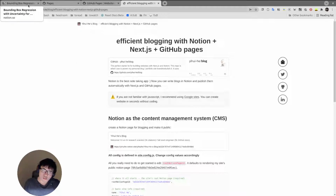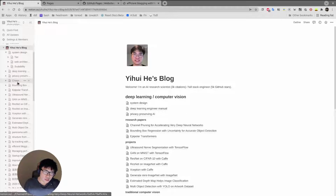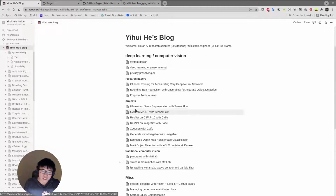If you can just write Notion notes and convert those notes into a website, it's going to be amazing, right? Because note taking in Notion is very easy, and Notion is the best note taking app. That's my opinion. What Next.js does is convert these Notion pages into static pages that GitHub Pages can read.